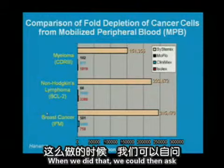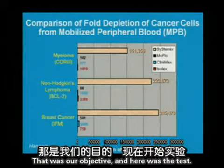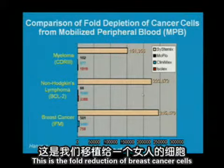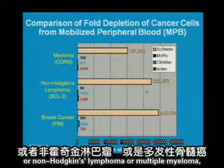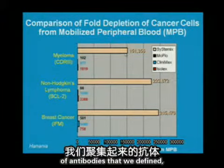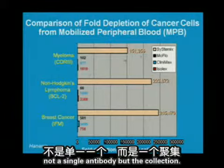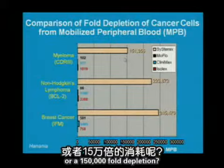When we did that, we could then ask, did we get rid of cancer cells in the transplant? That was our objective. And here was the test. This is the fold reduction of breast cancer cells in what would have been transplanted into a woman, or non-Hodgkin's lymphoma, or multiple myeloma. And in all three of them, only if we use the collection of antibodies that we had defined, not a single antibody, but the collection, did we get 200,000 or 220,000-fold or 150,000-fold depletion.